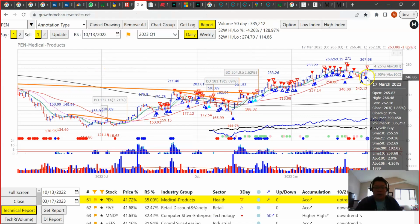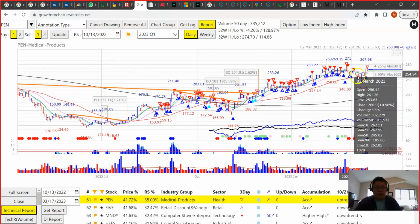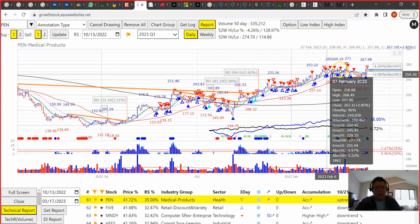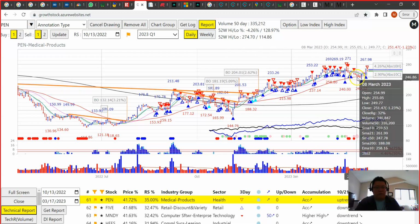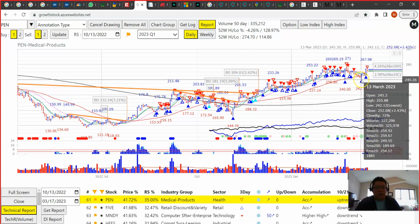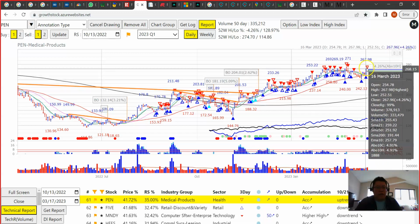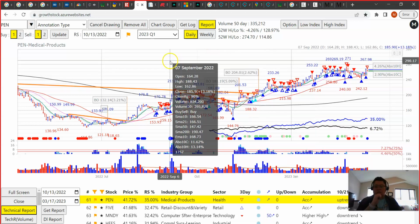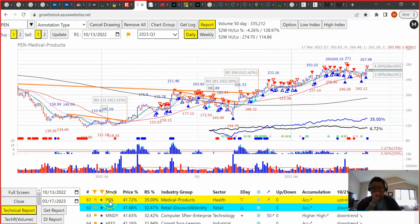So, yeah, and look at how tight this is trading. It's crazy tight, and it's on a nice uptrend, and now it's trading really tight. 50-day caught up. It went below it for one day, and then the second day it went a little bit down, and then closed all the way near the top. Now it's above the 10-day. So this one is very interesting too.